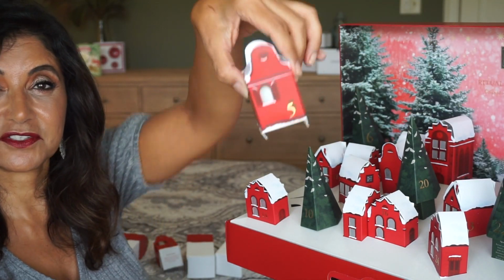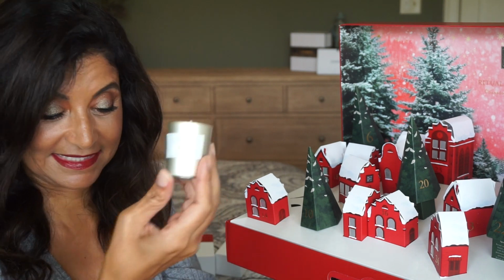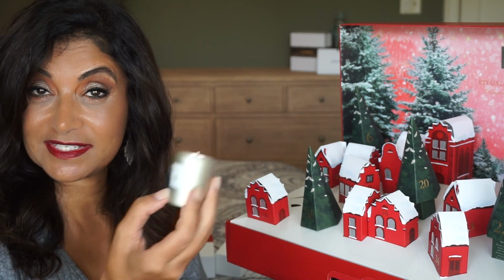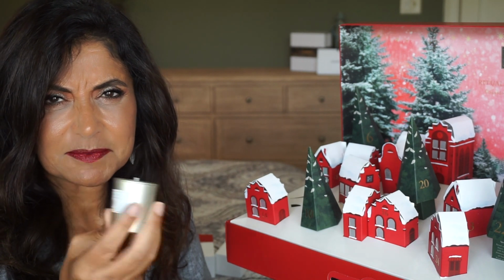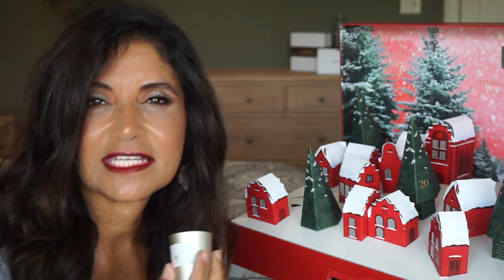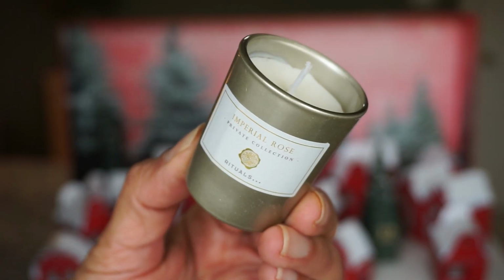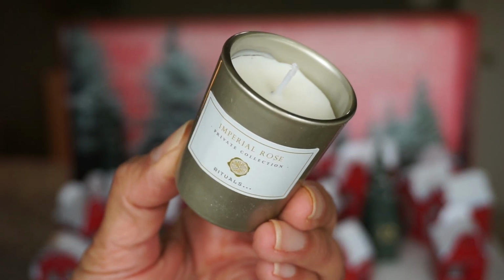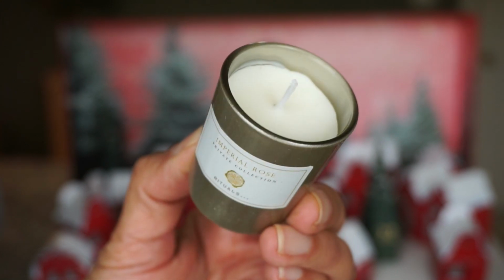Day 5 is right here. Looks to be another votive candle. It's one of the short houses. And it is. And this is the Emperor Rose scent. Oh, that smells good. Doesn't smell like that cheap rose. I think I need to get more into frame here. Sorry. Second Sunday. Light this candle on the second Sunday of December for a merry moment of pure tranquility with the warming scent of Imperial Rose.